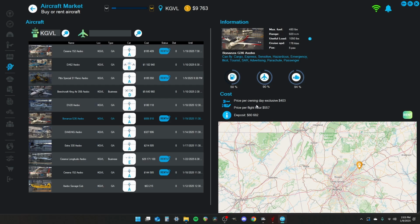I guess price per owning day exclusive. I guess to have it exclusively. I don't know what that means. It's 403. Anyways, it's kind of pricey, right?